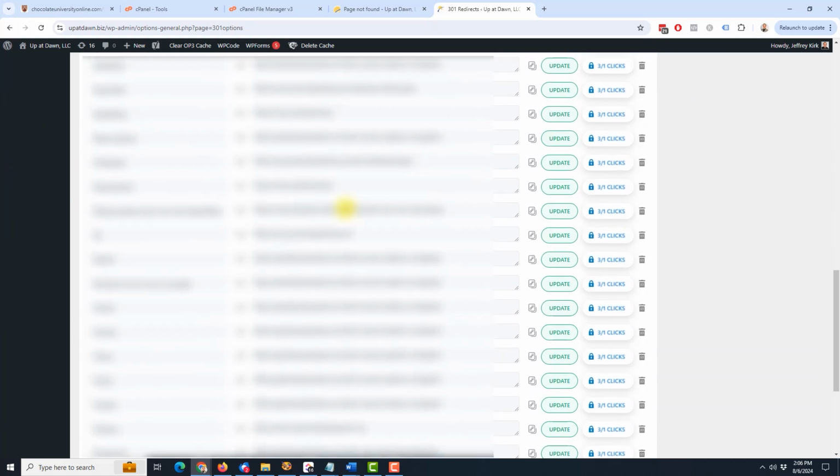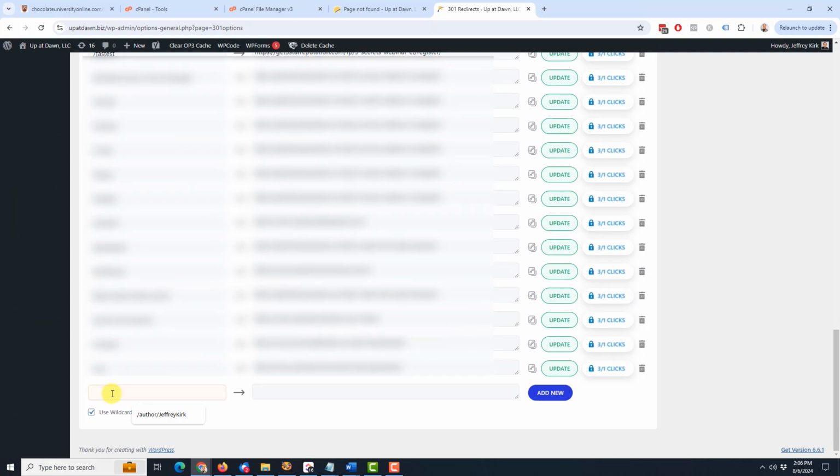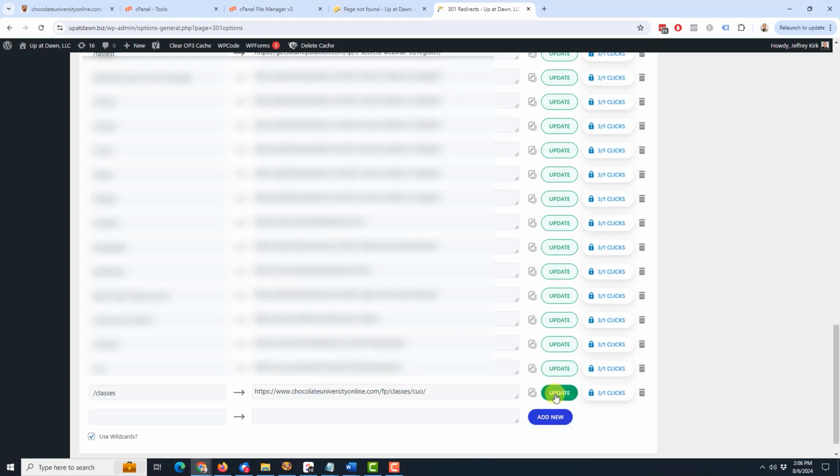But to use it, it's really simple. You come down to the bottom, the first open thing that you've got, and I'm going to again copy what we had from before. It's classes that we're using. And we're going to go to this page, Chocolate University Online/fp/classes/kuo, and then you just hit Add New. And that's it. If you ever need to make any changes, you just come back into here, change whatever one you want, and then hit the update button off to the right.